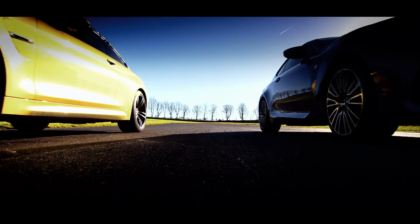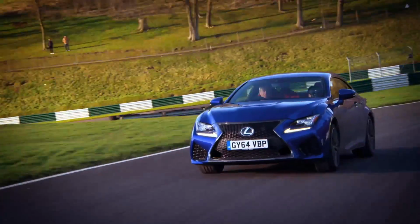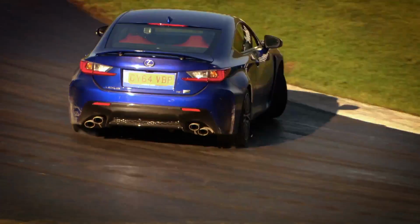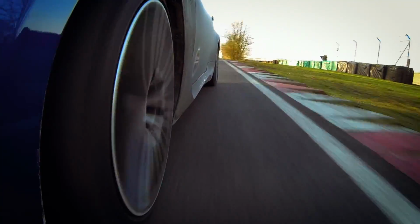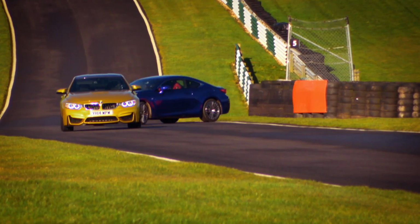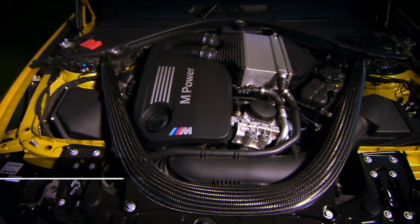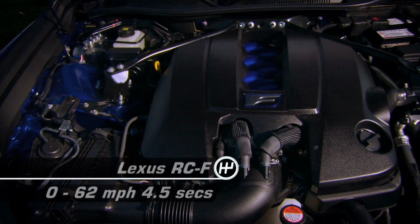But which car best deserves your £60,000? Well, 3 tests will discover which is quickest in a straight line, which is the most entertaining to drive, and which is fastest around the twisting Campbell track. We'll start with a drag race, because it's a perfect way to find out which car has the most power and, crucially, can deliver that power to the tarmac.